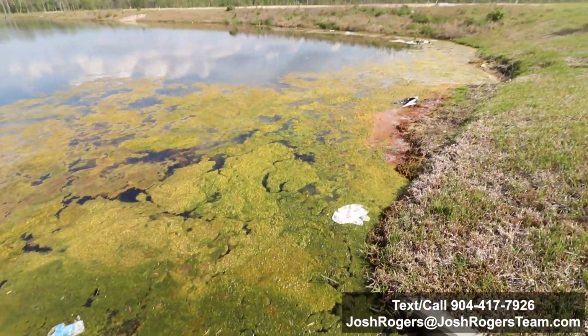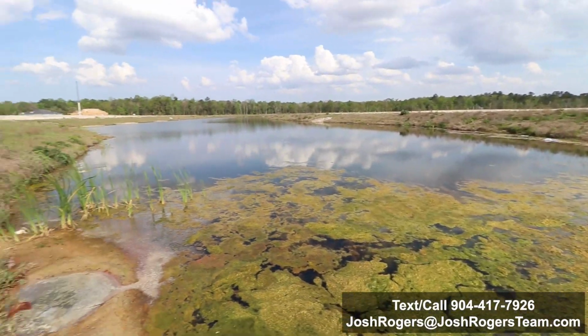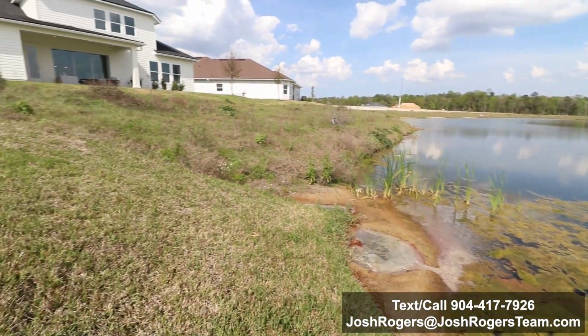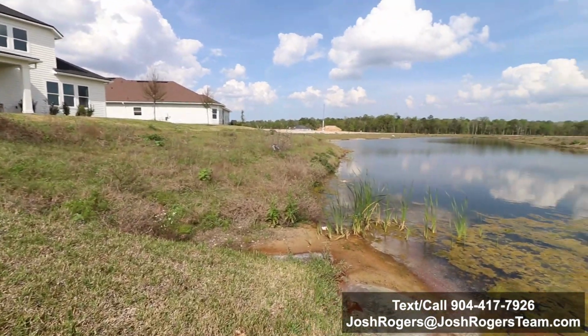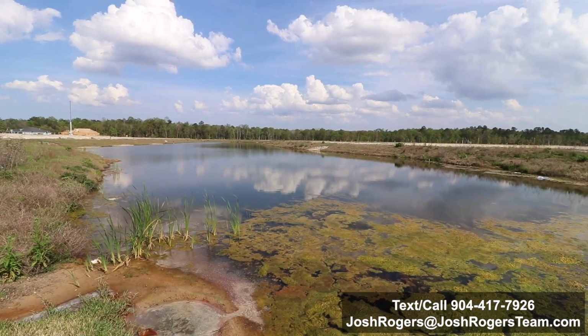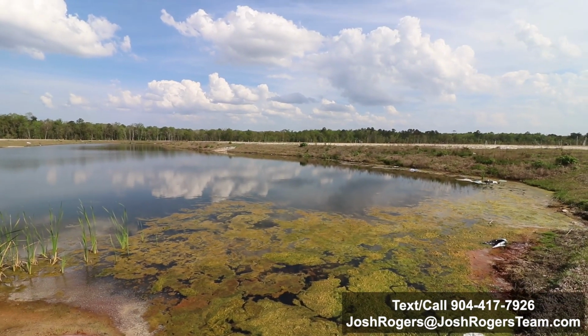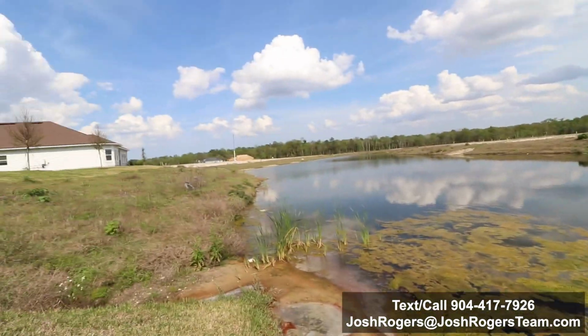go for a premium. What I mean by premium is there are lot fees in new construction communities. Oftentimes homes on man-made ponds like this have higher lot fees. It could be 20 grand, 30, 40, 50, 60. I've seen lot fees of $100,000. When you are looking online at the map of the community, it looks like beautiful blue water, right? This is what you could be paying a premium for.